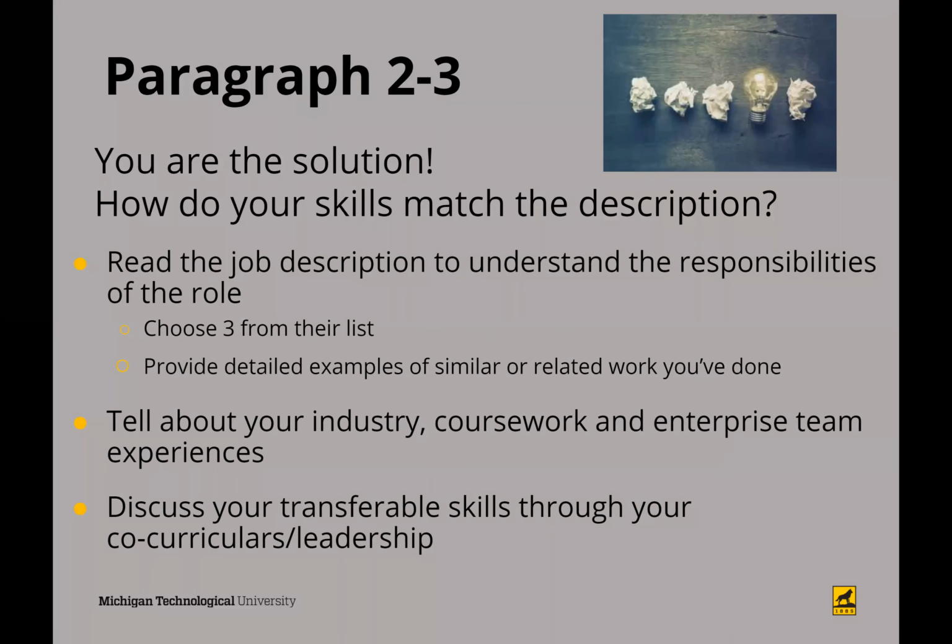So I recommend reading the job description again to understand the responsibilities of the role, choosing 3 skills from that list, so 3 bullet points, and then provide detailed examples of similar or related work that you've done. So if you've done some of the things that are requirements or responsibilities on the job description, I want to see that in your cover letter. I want to see the example of how you have used those skills in your own work and how you would bring those to this future position.